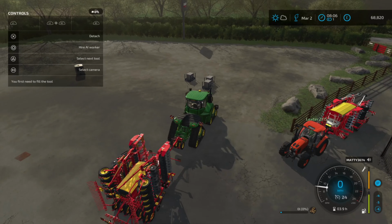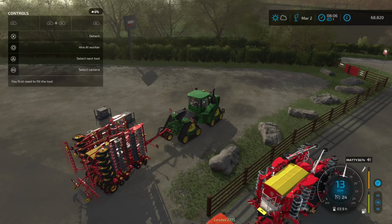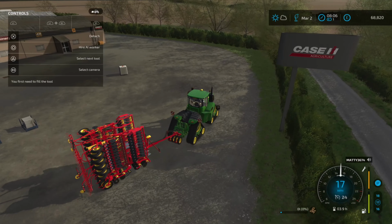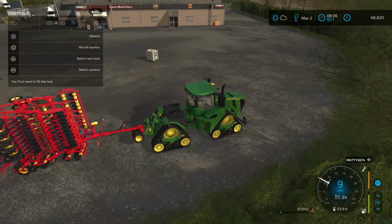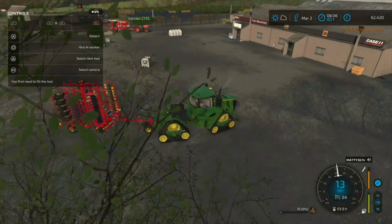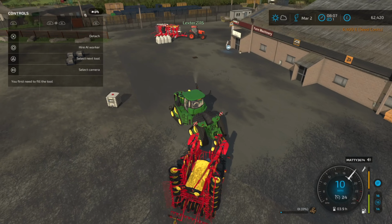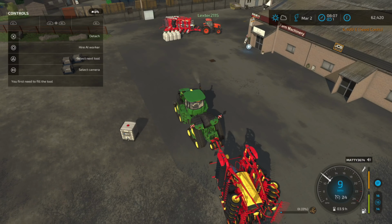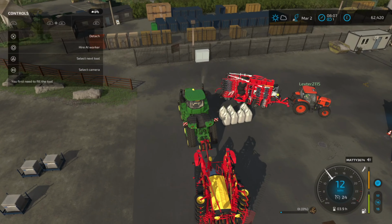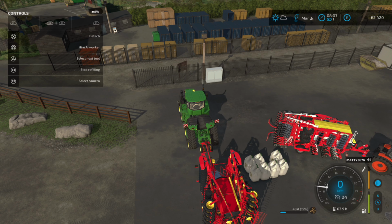So we need to buy some bags of seed. So if I move out of the way a little bit, Alexa, if you want to buy some bags of seeds just while I get into position. There he is. Are you going to load up? Oh, or can we both? Can we both? There we go. We can do it at the same time.